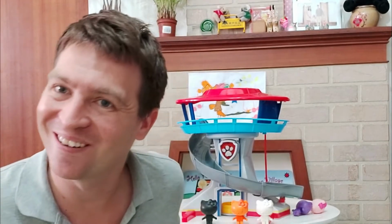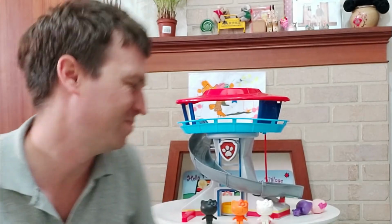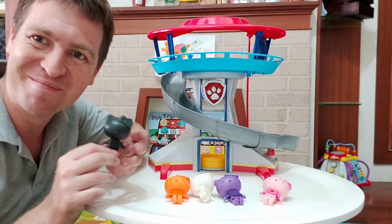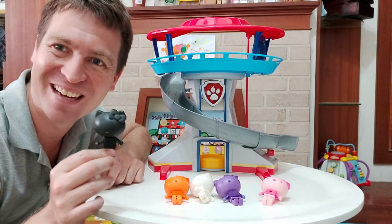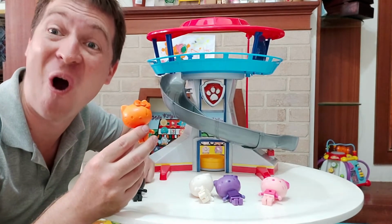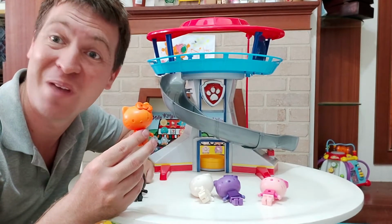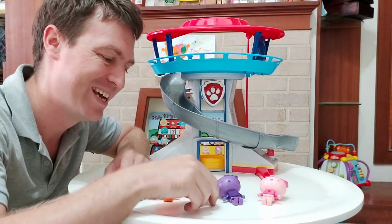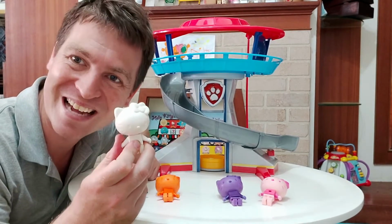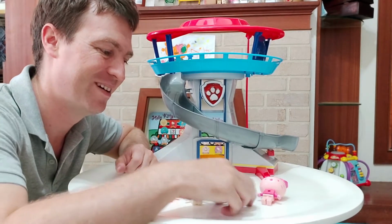I've got some Hello Kitty toys. Let's have a look. Here are my Hello Kitty toys. What color is this one? Say black, black. This is a black Hello Kitty. What color is this Hello Kitty? Say orange, orange. An orange Hello Kitty. What color is this Hello Kitty? Say white, white. It's a white Hello Kitty.